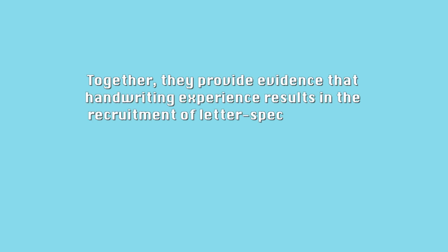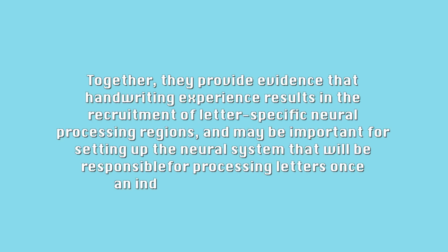You need to have that brain to muscle connection. There's a really weird sensation when you start writing. Scientific studies have proven this, showing this muscle to brain connection. Now I'm going to read you a quote from a study showing this. "Together, the studies provide evidence that handwriting experience results in the recruitment of letter-specific neural processing regions and may be important for setting up the neural system that will be responsible for processing letters once an individual becomes literate."